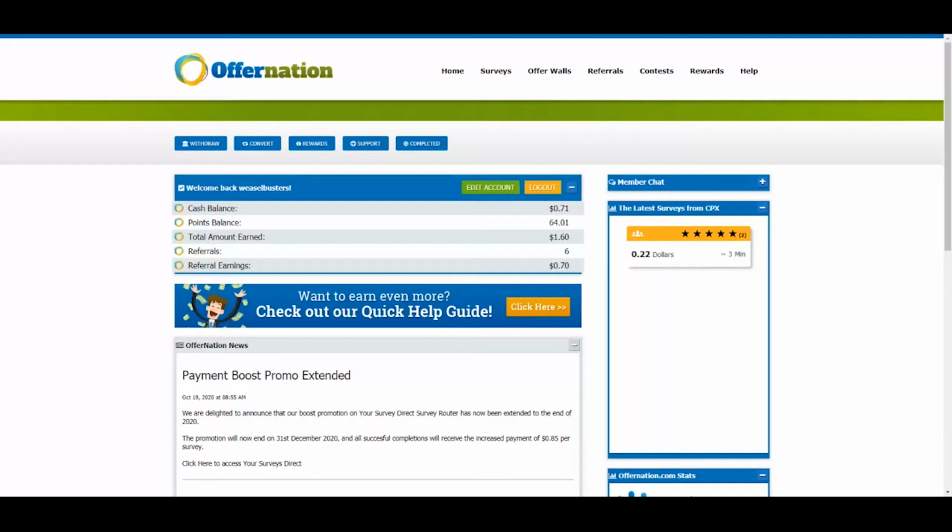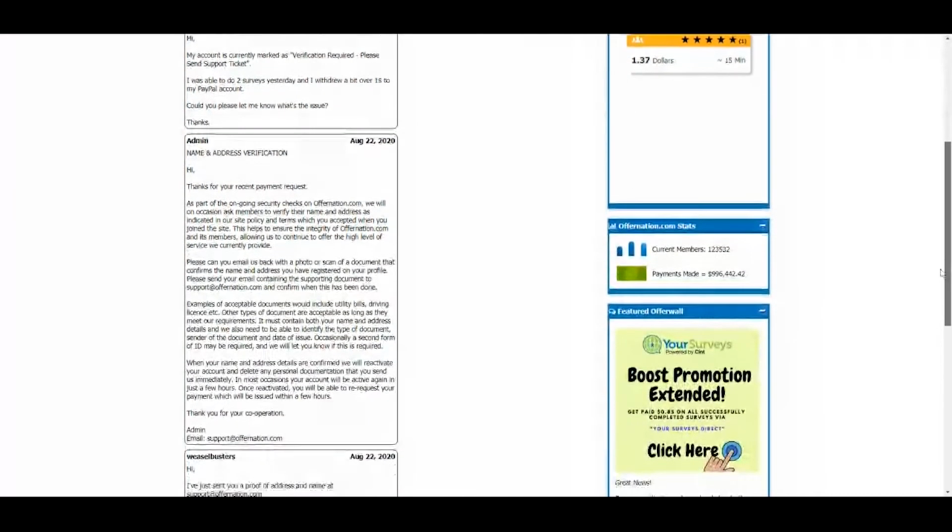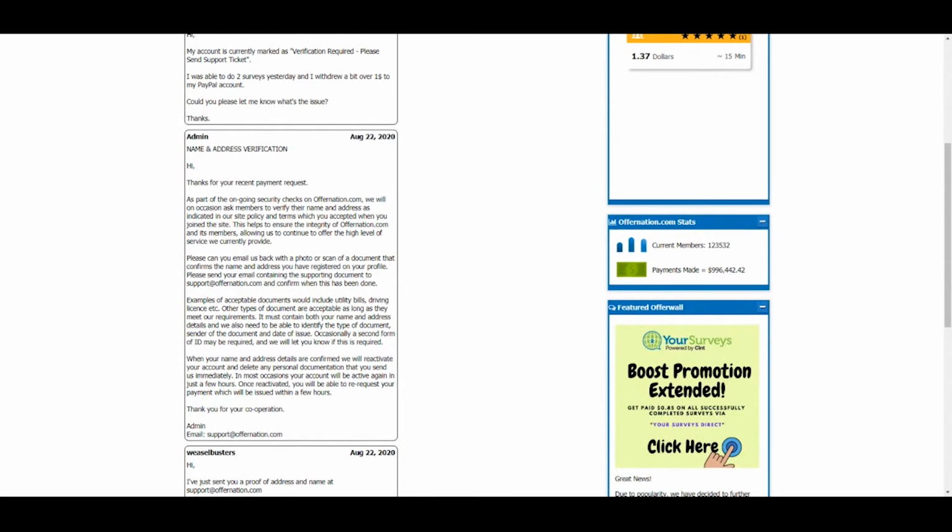Okay, so before I go into all the details of this website, there's something important you need to know. They might ask you for an address verification. It's to prevent fraud, like people signing up with different email addresses, for example. When I first signed up and completed a couple of surveys, I got this message saying verification required, please send support ticket. So I messaged them from the site and got this reply telling me I had to email them with a bill and my name and address on it.